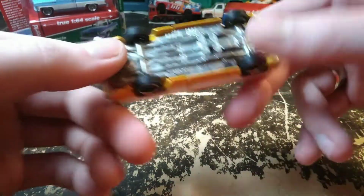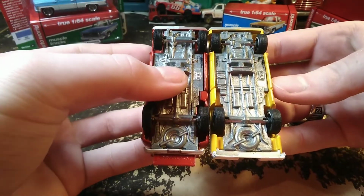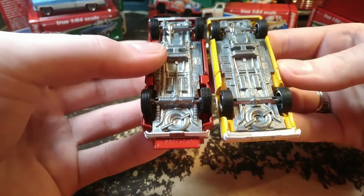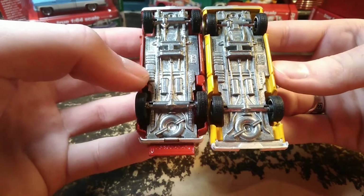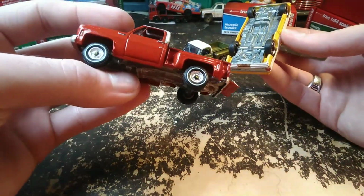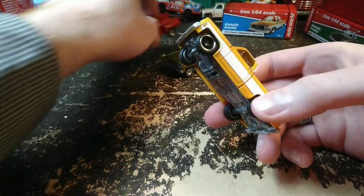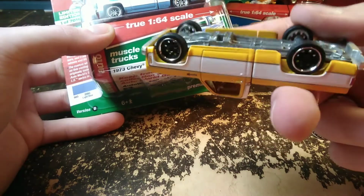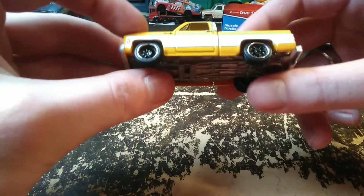So here's the yellow. This feels even heavier. Yeah, these beds must weigh a lot, because it looks like the bases are the same. Okay, and since the bases are the same, well, yes, they are the same. My guess would be that you could swap out the bases and make a lowrider Stepside and a stock Fleetside if you wanted to. So that's pretty cool. And you could probably put these aftermarket wheels on the stock height chassis too. I don't know how it would look yet, but I haven't tried it.